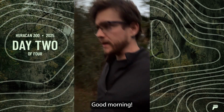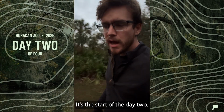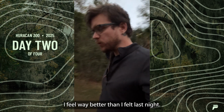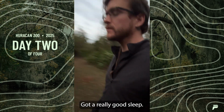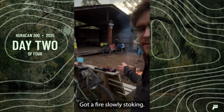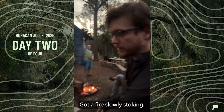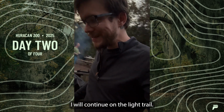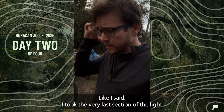Good morning. It's the start of day 2. I feel pretty good. I feel way better than I felt last night. Got a really good sleep. We got the crew here. We got a fire slowly stoking. Much less mileage today, which is nice. I will be continuing on the light trail.